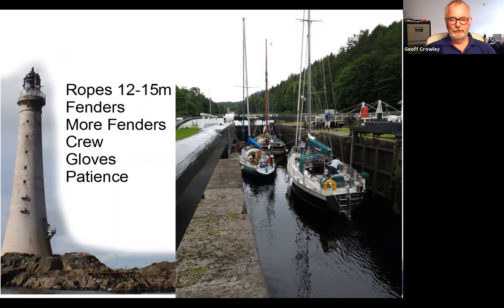And the other thing you require is some patience. Don't expect that you can get through the canal at a great pace of knots. It's just not designed that way. There is a speed limit of 4 or 5 knots anyway, so you're not going very fast, even in the open stretches of water between the locks.